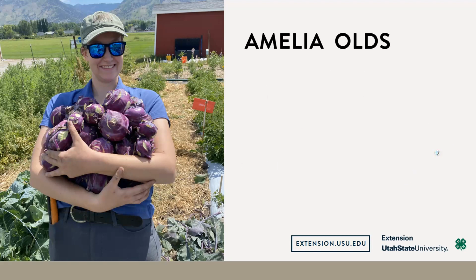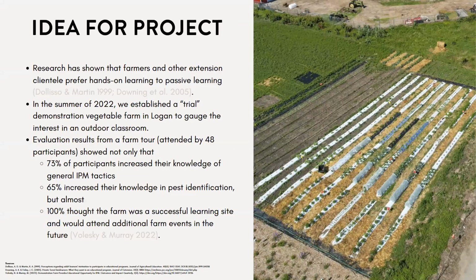Awesome. Thank you, Amelia. So let's just talk about our overview, what this idea is about, a demonstration farm that we got going. The cool thing that might seem obvious, but it's actually pretty science-based, is that research has shown that farmers and other extension clientele prefer hands-on learning as opposed to passive learning. So you're probably thinking, duh, everyone learns better hands-on. So that's something we wanted to do with this demonstration farm, having an on-site area for people to learn as opposed to just reading the website or even just watching a Zoom webinar like this.